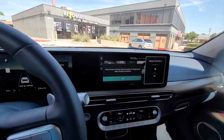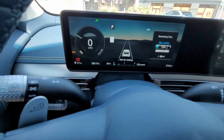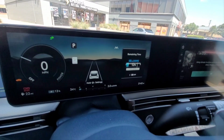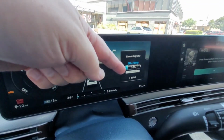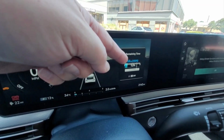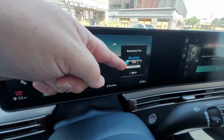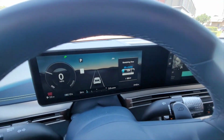Well, I'm going to use the climate, of course. It says here it's 34 degrees Celsius outside. And then now it's 58 minutes of charge time. And here's the deal. It's 58 minutes to 100% and it's 33 minutes to 80%. So you'd be like, wait a second. How come it takes an extra 25 minutes to go 25% or 20% of charging if it takes 33 minutes to give me 67%?